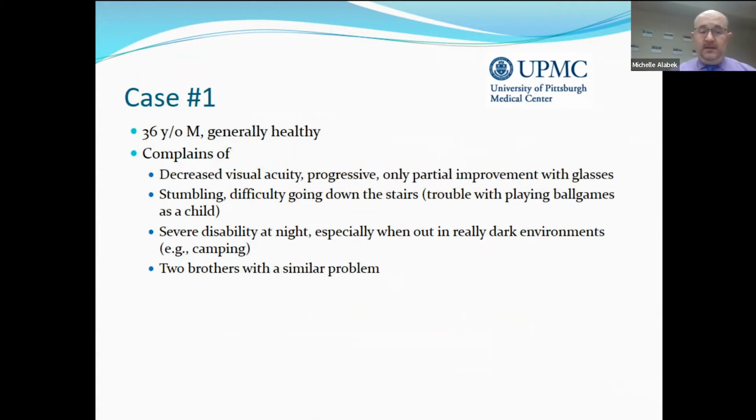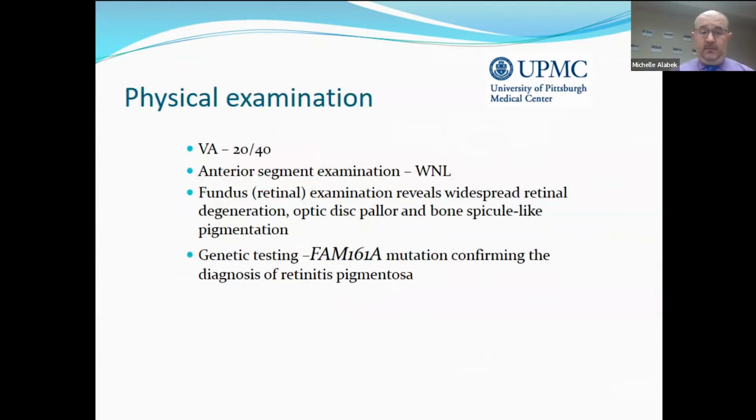Case number one. This is a 36-year-old male, usually healthy, and he complains of decreased visual acuity, which is progressive and only partially improved with glasses. He has difficulty going down the stairs and he's stumbling. And as a child, he had difficulty playing ball games, reporting that he was always hit by a ball coming from the side because he couldn't see it. He has severe disability at night, especially when really in dark environments, such as camping. And he has two brothers with a similar problem.